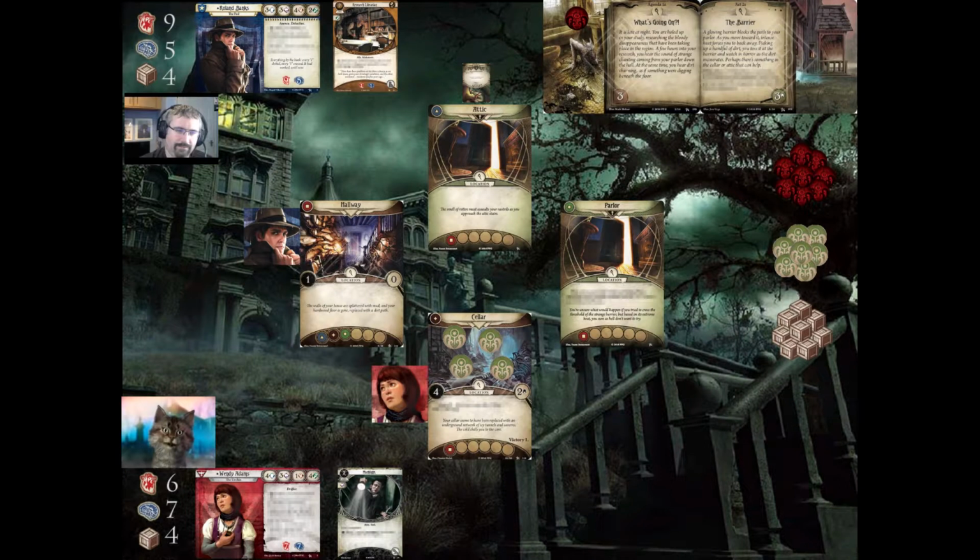However, the shroud value of this location is 4. So that's not ideal. It's rather shrouded. And what's my thing? Mine is 3. But you've got your torch still. I've got my torch still, that improves it by 1. Do I have anything else here I can do? I really don't.